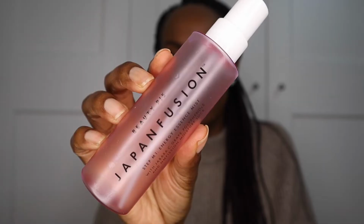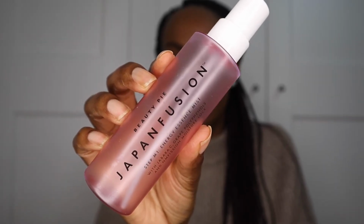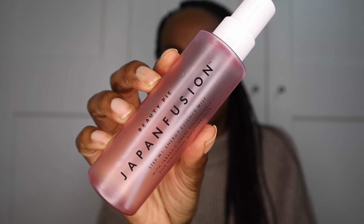And then next we have this one from Beauty Pie. So this is the Japan Fusion, and this is their Energy Essence Mist. Now this I absolutely love. I love it. It's absolutely fantastic.